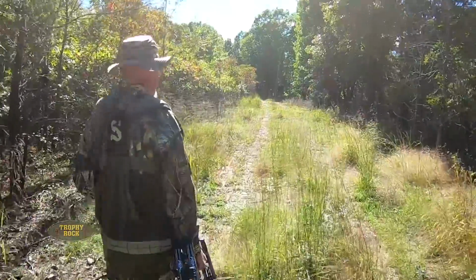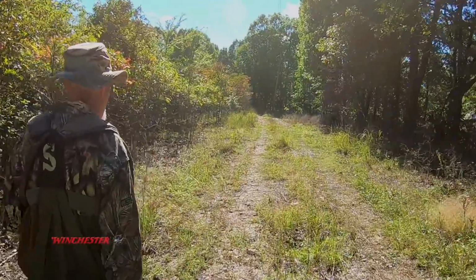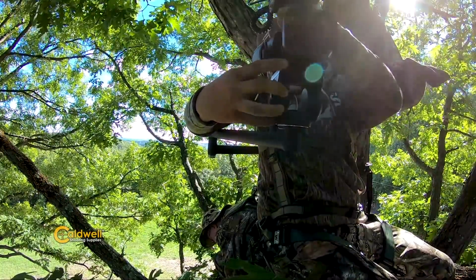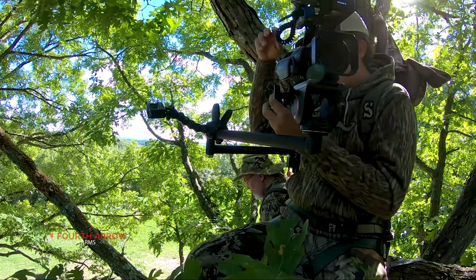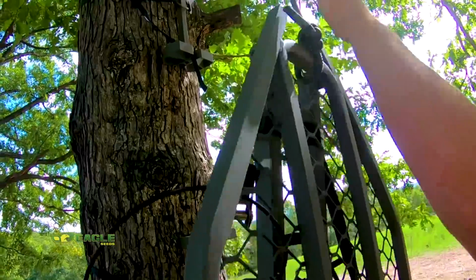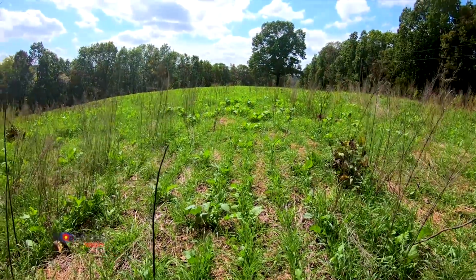With favorable conditions for the white oak stand, Tyler and I headed out. The first strong cold front passed through this morning. You can see I got a jacket on, so I'm excited to hunt this afternoon. We just hung this set a couple of days ago. Two large white oaks dropping acorns right on the edge of a new food plot. But I'm excited to see who shows up this afternoon.